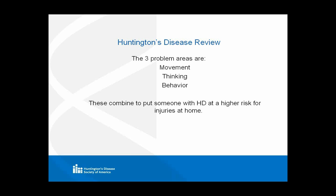The three main problem areas, as I just mentioned, for people with Huntington's disease are movement, thinking, and behavior. The combination of these three puts someone with Huntington's disease at a higher risk for injury in the home.